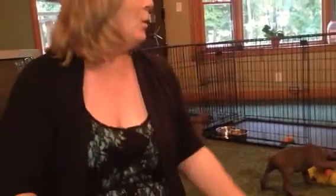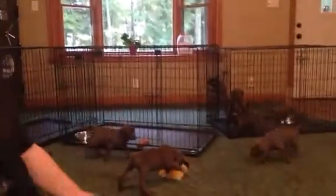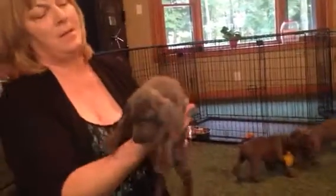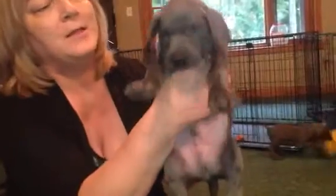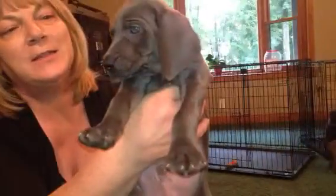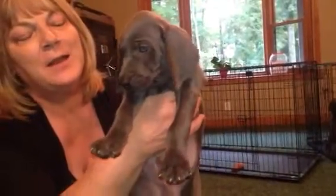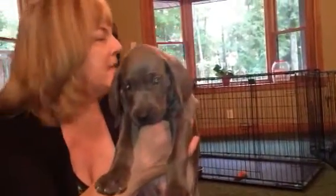This is Black Collar Boy. This is Yellow Collar Boy. As you can see, he's got the nice block head, big guy, beautiful blue eyes, and there are 6 male puppies in this litter and 5 females.